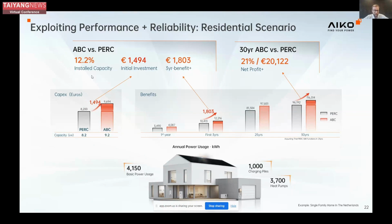rooftop installation to a PERC installation, you see that initially you spend a little bit more money, but after about 3 years, your investment is already earned back. And then for the remaining 27 years, if you consider a 30-year lifetime, you see that you can actually reach a net profit in earnings that is 21% higher for the AIKO system compared to a competing PERC product. So the initial price that you pay is a little higher, but it is paid back very quickly, and then you enjoy some extra revenue for many years to come.